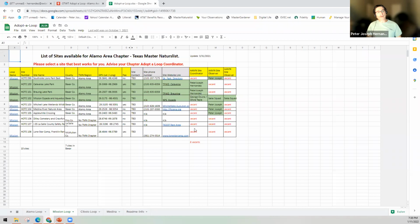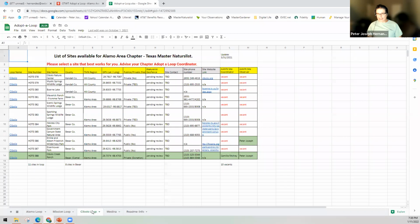Here are all the vacancies. If you see a park where you may already be doing observations or volunteer work, it'll behoove you just to say, hey, I could be a coordinator there. I don't think being a coordinator is going to take a tremendous amount of time, me personally, but we'll see.